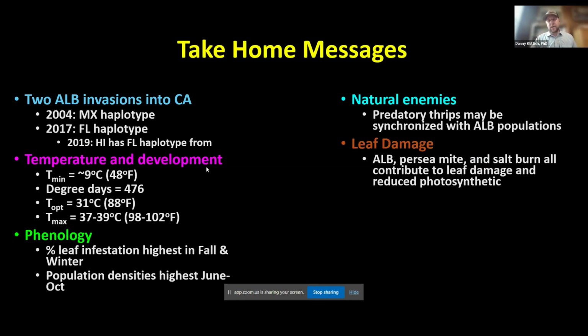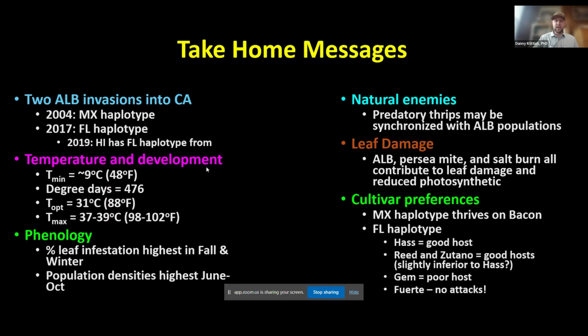And then there's concern that when we have the leaf damage combined with persea mite and salt burn, these all contribute to reduced photosynthetic activity, and that equals less yield. And then cultivar preference, we have Mexican haplotypes thrived on Bacon, and the Florida haplotypes seem to more so like Hass. Hass was a good host, Reed and Zutano were good, Gem they didn't like, and Fuertes were resistant to that.